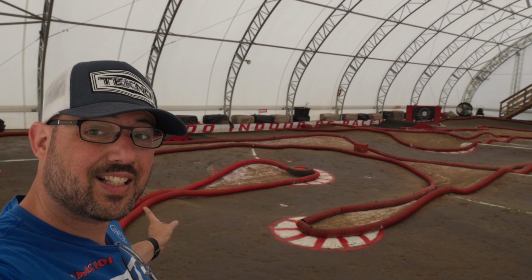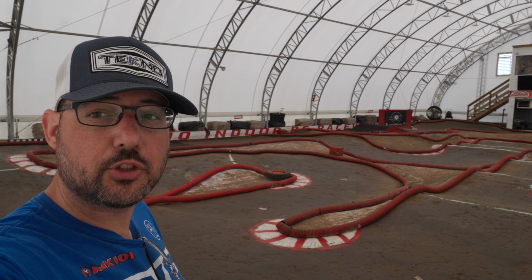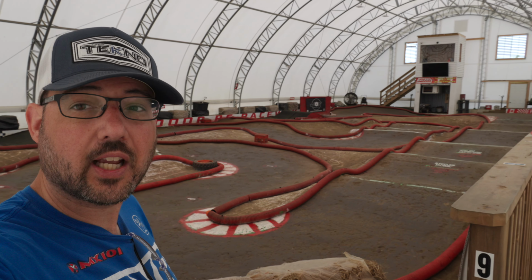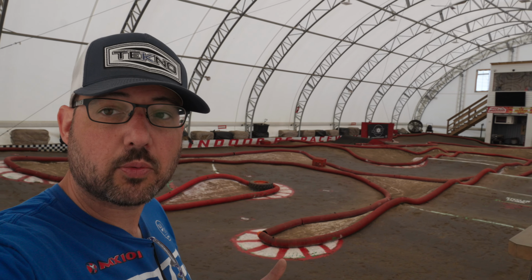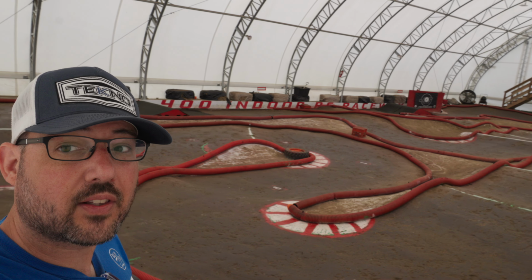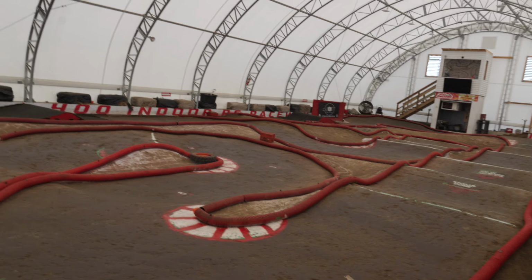All right, so this is a 10th scale clay track that's built under this dome. Now, as far as I know, at the time of filming, this is June 2025, this is the only indoor clay track 10th scale available in Ontario. Our Electrosport RC Raceway shut down, as well as CTSR in Quebec. They are switching over to carpet. So this is the only clay track that is covered so you can play in the winter. If you like playing in dirt cars and off-road, this is the place to be, 400 RC Raceway.